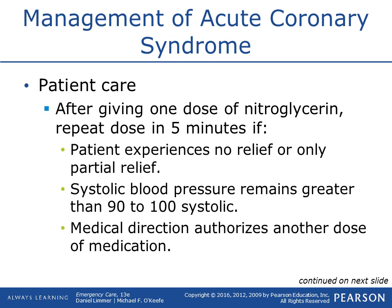After you give it, after 5 minutes, you repeat your assessment before you repeat the dose. So you'll repeat the dose as long as the vitals are still good, that systolic blood pressure is still good, and medical direction said that you could give more than one dose, and if they're still in pain. So if you've taken them to a complete zero of pain, you don't have to give all 3 doses.